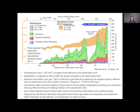So overall, there's a good match between the ground truth data from drilling, the seismic and the heat flux observations, and the modelling results here. And we're getting a bit more detail than Andre's initial study. They support that the décollement ultimately ends up being well drained, materials are dehydrated and those fluids have generally dissipated, and then it can be positioned within frictionally strong materials, which can explain the shallow seismogenic slip, and also probably gives an explanation of why it's forming where it does, i.e. it is a plane of weakness where fluids are being trapped.